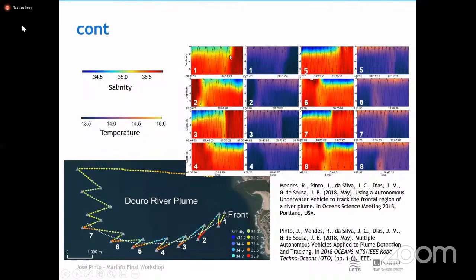If you look at transect 1 here, you can see the salinity plot, so you see fresh water at the surface, and then again salty water here. By doing this, you have a very interesting characterization of the plume. This is very interesting for marine sciences, for biology, and actually there are also mechanisms for the generation of internal waves.